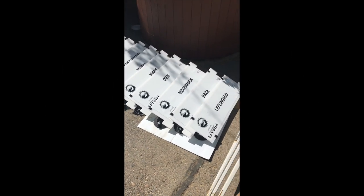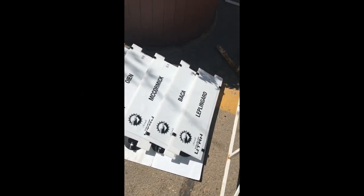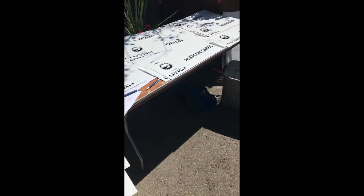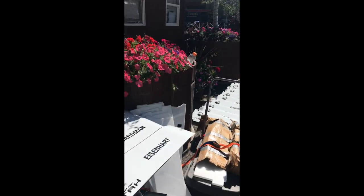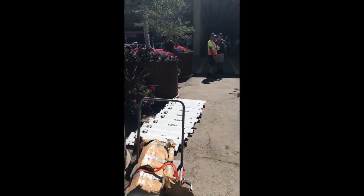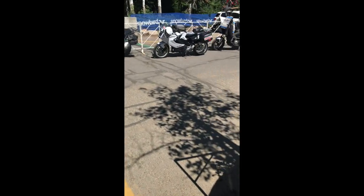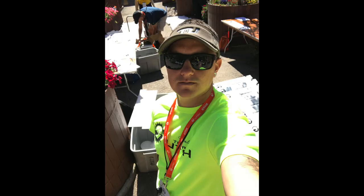All right, today I'll be sticking all of the time trial names onto the vehicles as they come through. We're going to be marking them as they go, as well as removing them on the other side. So they'll finish the race on that side. They'll whip around here, and then they come to this side and I'll put the new sticker on. So that's my job for the day.